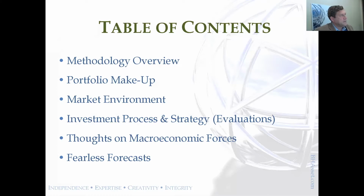I thought we could start out, we'll take about 30 minutes today and go over your strategy. So we can start out with maybe touching on your philosophy and your methodology. Then we can move on to talking about the market environment, some of the stocks you're looking at, specifically what you think about some of the valuations in terms of growth and growth versus value. Maybe touch on some macro issues as well, and get some of your fearless forecasts from you looking forward.